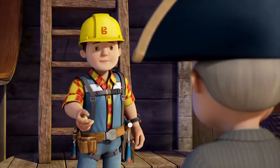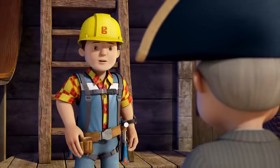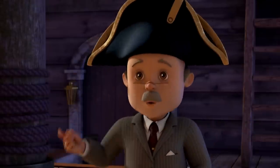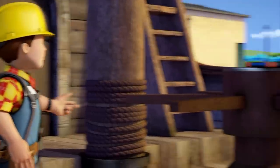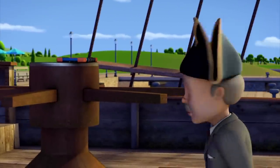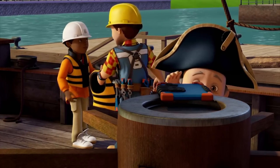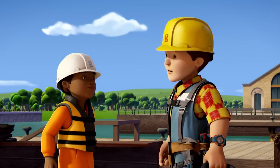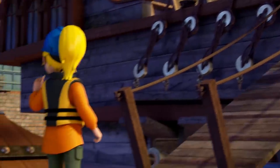Perhaps we could use your expertise to check the weather forecast for the sea trial. Splendid idea! Where can I find the ship's barometer? We don't have one. Perhaps you could use my tablet to search the internet. Oh, not exactly what Horatio Fixham would have used, but I suppose it will have to do. Okay, Leo. We'll fix the crow's nest later. Come and help me attach the rudder.